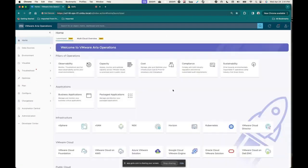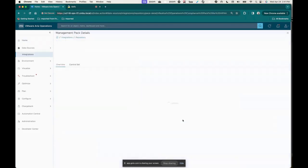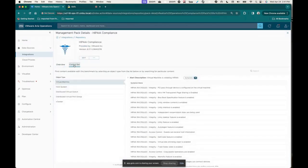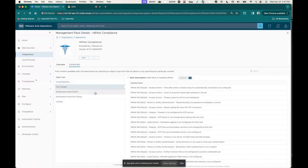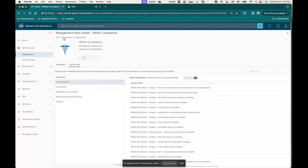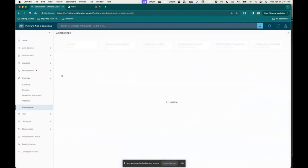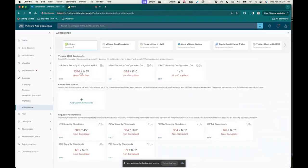Going back to our home here, Vincent talked a little bit about compliance. There's a lot of compliance things we could do, a lot of different guides and regulatory benchmarks we could follow. We have all of those installed: CIS, FISMA, HIPAA. If we click on any of these, we can see what the actual control set is. So for all the objects, we can see what exactly we are looking to monitor or maintain here. We can look through our control sets, or we can look at those individually and say, all right, is there a specific area or a specific benchmark that we're not compliant with?